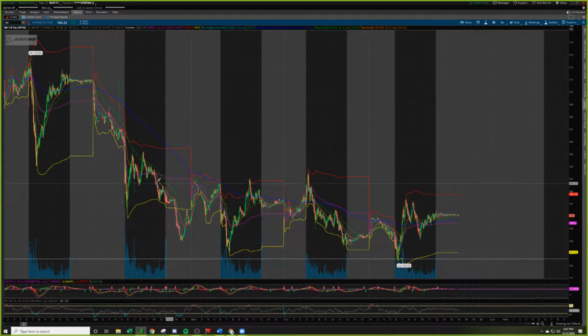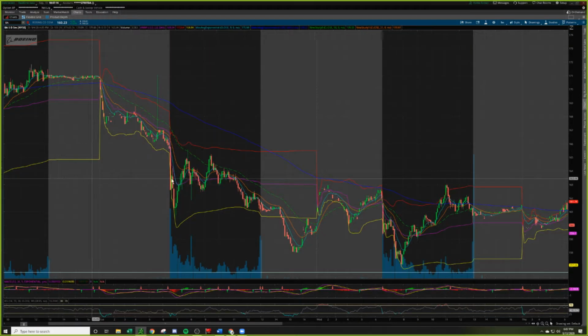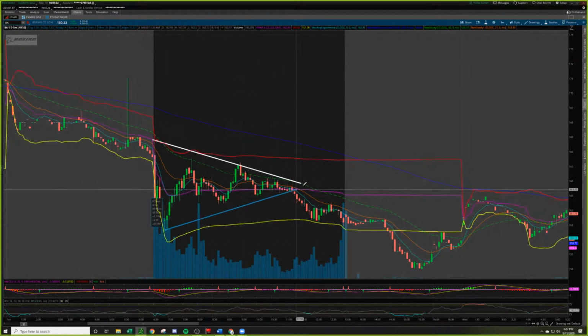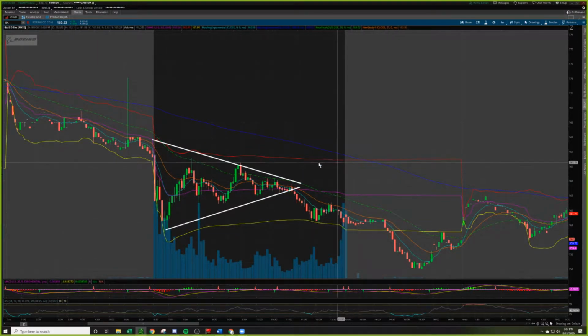Just right off the bat, I can kind of tell that 163 is a resistance. But for those of you that don't know, I'm going to back this up a few days. When you have a pattern that's formed, the point at which it breaks out can also be a hidden level of support and resistance. So this is a symmetrical triangle, right? And so here's your breakdown from the symmetrical triangle, and that was kind of what pushed us into the lows.